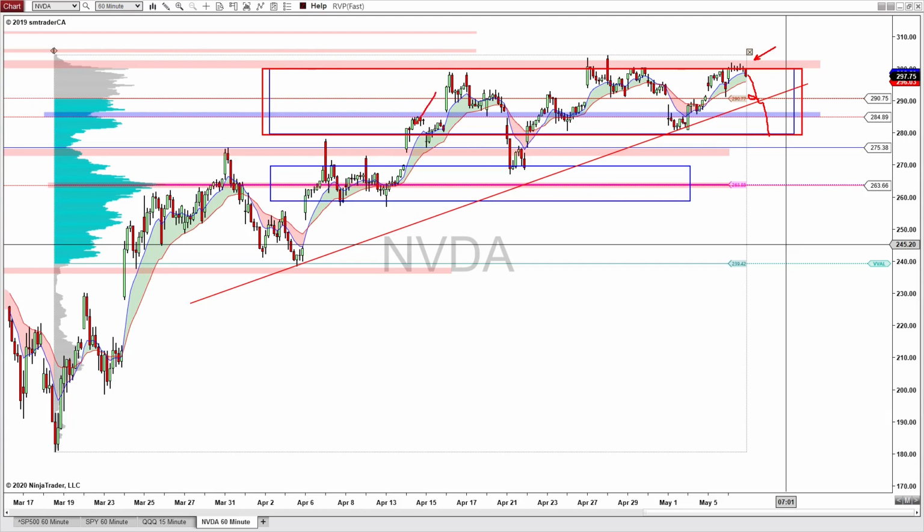Essentially, we're looking at this range-bound trade unless it could break out outside of this range and then start a new trend up. That's basically what I'm looking at, and it will be down here somewhere around this 280 area.